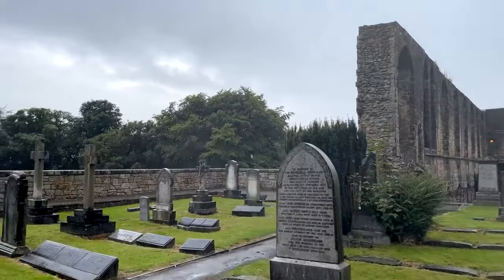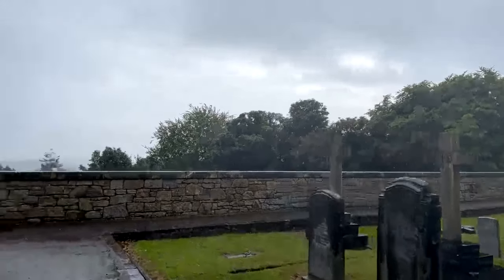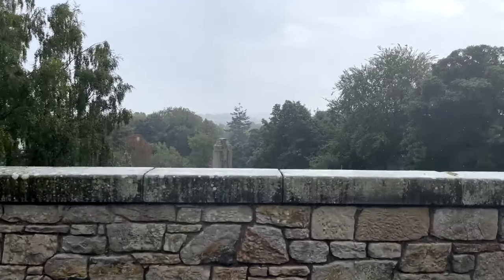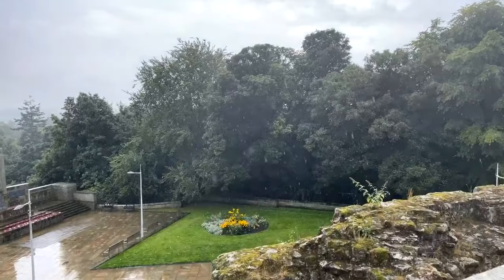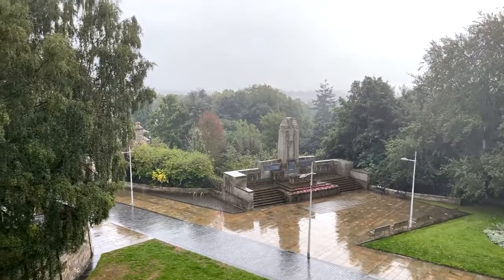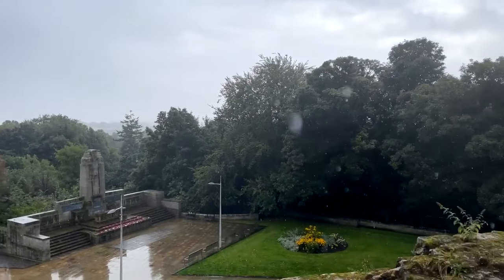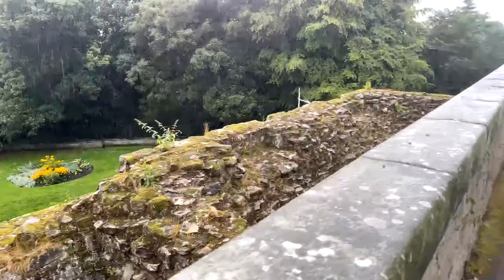Right, now hopefully we're going to get a decent view. Not really. Just wanted to bring you over so you can see the Forth, but we're not going to see it from here. It's too cloudy. So we've got this beautiful war memorial just below us here, and then in the distance you could see the bridges, but we can't see them because you can see how low the cloud is. Then we've got some of the ruin here. I'm just going to take us along.